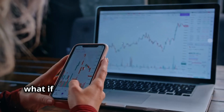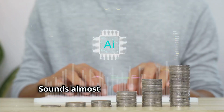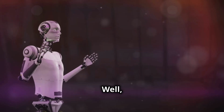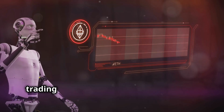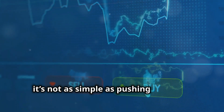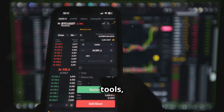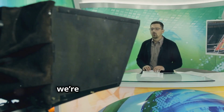Imagine this. What if you could set up a system to make money for you, even while you're sleeping? Sounds almost too good to be true, right? Well, thanks to advancements in artificial intelligence, generating passive income through stock trading is now more accessible than ever. But it's not as simple as pushing a button. There are strategies, tools, and insights that can help maximize your profits, and today, we're breaking it all down.